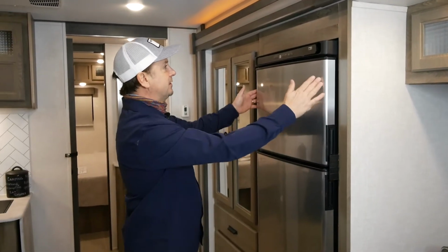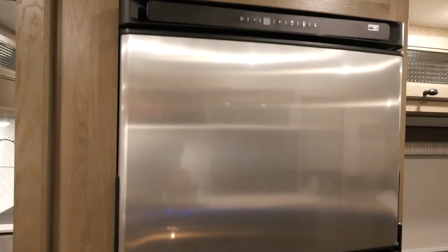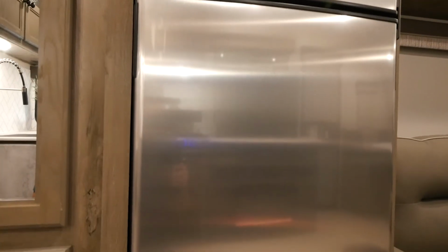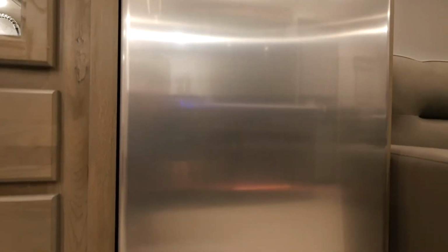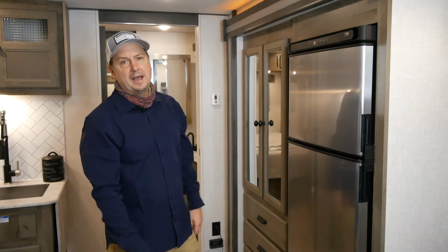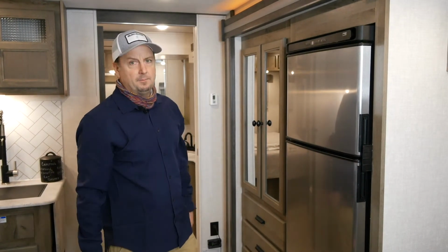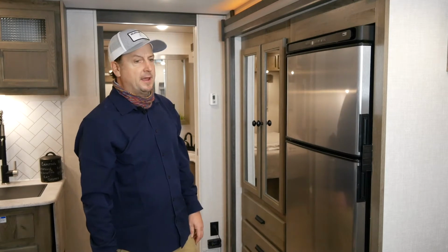All of your Surveyors, if you look at it, we're using the Norcold 12-volt refrigerator. It's 10 cubic foot. We have a separate series of videos on our YouTube channel that take you through the 2-way gas electric as well as the 12-volt with the Norcold rep. Real beneficial to watch if you want to learn more about that.